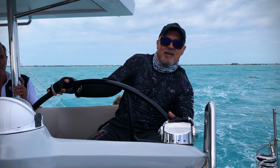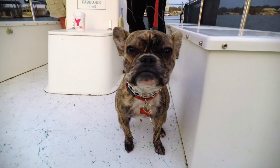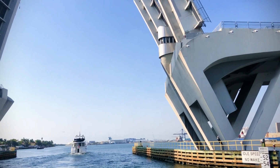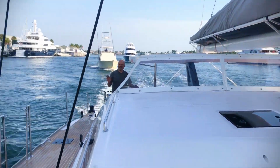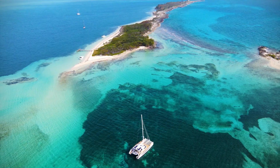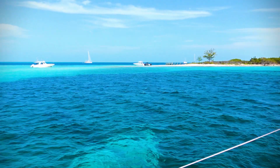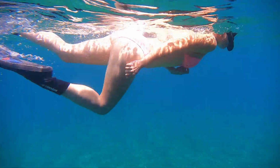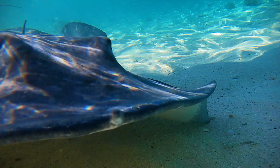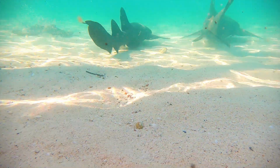I'm Kristen, this is Fabio, and this is our dog Yoda. After years of research, planning, and hard work, the adventure is beginning. We're leaving Fort Lauderdale for the Bahamas. Crystal clear water in varying shades of blue, white sand beaches, days spent snorkeling with sharks and stingrays. Join us as we finally arrive in this stunning natural playground and begin our next act as liveaboard cruisers.